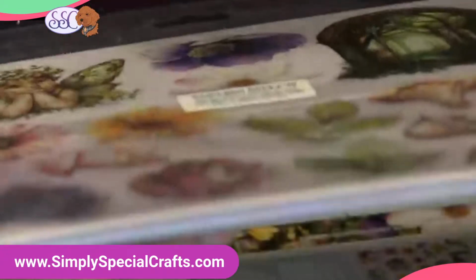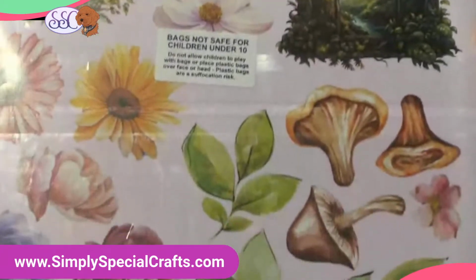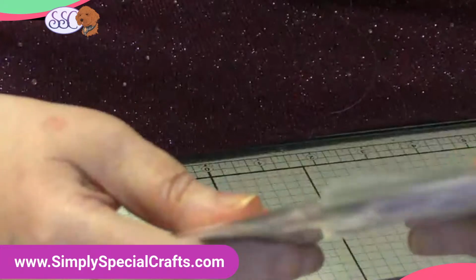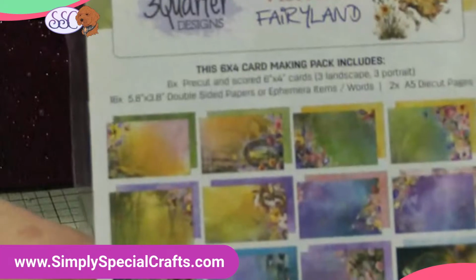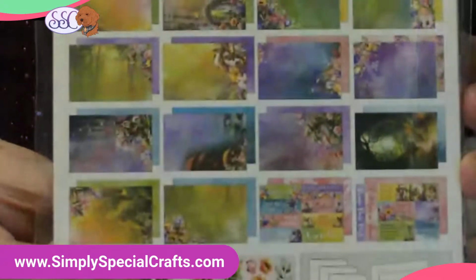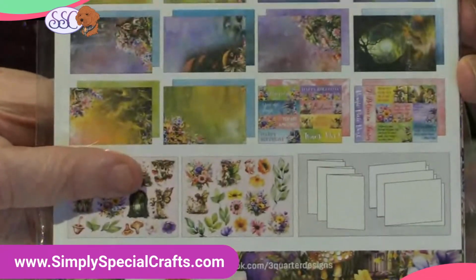Here's some of our, these are not die-cut images. These are cutouts because they're on the back of another sheet. Beautiful. And here is the card making kit. Love these card making kits. 6 cards included, and all these beautiful double-sided papers. You're going to get way more than 6 cards out of this, guys. All the neat sayings and some die-cut pieces and 6 pre-folded cards for you.